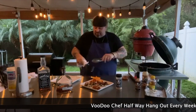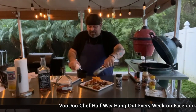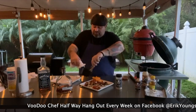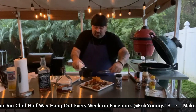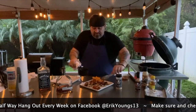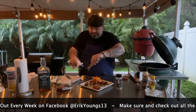If you want, we can always add a little more barbecue sauce. I don't know if you noticed, guys, I'm using my tongs for everything. If you're in the kitchen, you know, your tongs are gonna become an extension of who you are. I'm using it as a spoon, as my fingers, separating the stuff, and we're just gonna add a little bit of barbecue sauce across the top here.